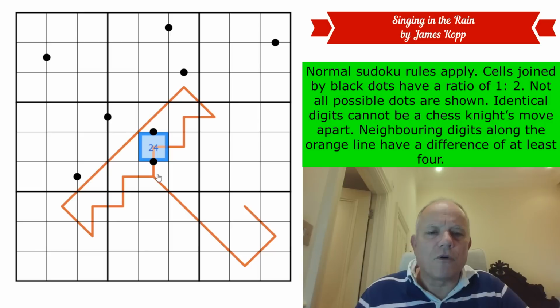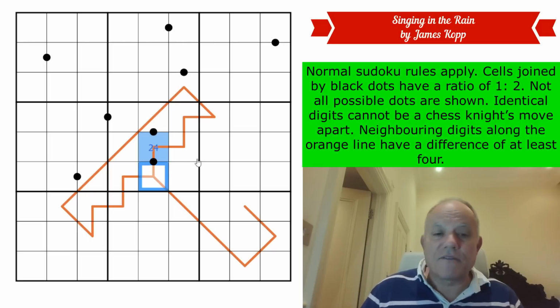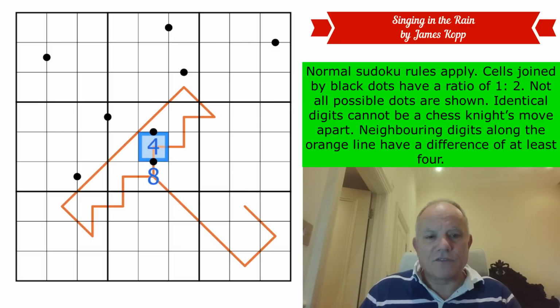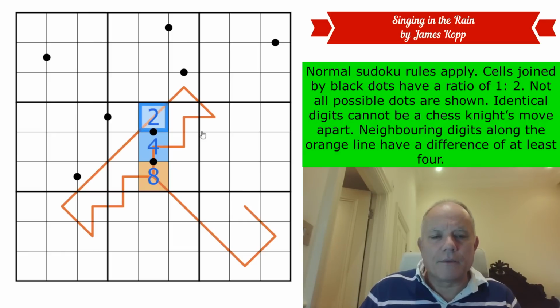So 2 and 4, this is also on the line, right? This has to be 4 away. So it has to be at least a 6. So this is a high digit. This is in fact 8. It can't be 6. That's 8 and that's 4. And I'm just realizing I could have written them in straight away. So this is 2 now, by black dot rule, and by the highlighting we're doing makes it low.